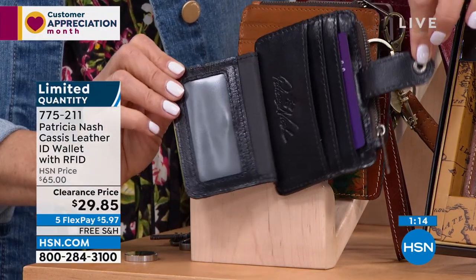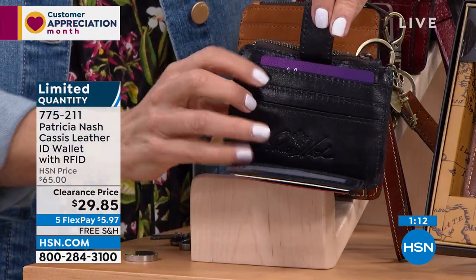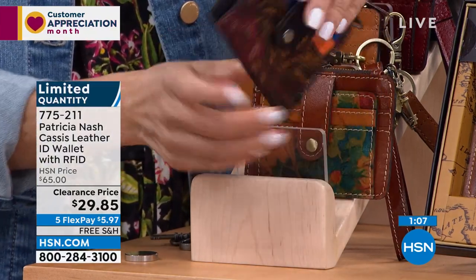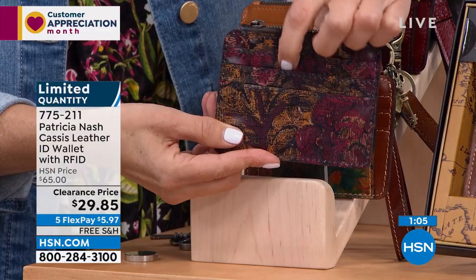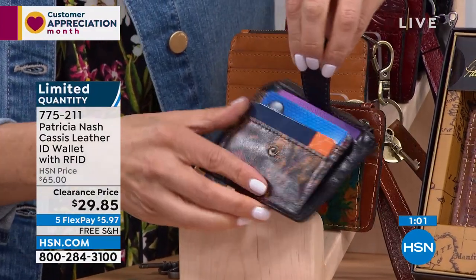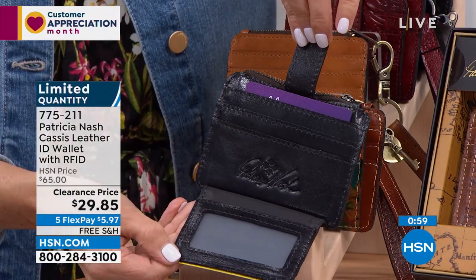And you have it right there. And then you have the credit cards there. So you have 1, 2, 3, 4, 5, 6, 7 credit cards. 3 on the inside, 4 on the back. And then 3 on the inside. So you have a total of 10 credit card slots, all RFID protected.